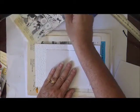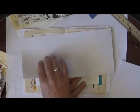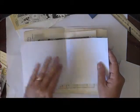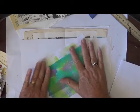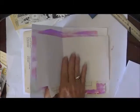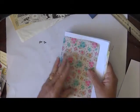So, let me see. I want a couple of extra bigger bits in there. Oh, I've got this. That'd fit in there. Yep. This is just a piece of scrap patterned paper. And I'm going to use one of my jelly prints, I think. I've got a couple here. I've got that one. So I'll fold that one in and put it in, which I might do back here. Just there. Let's see how that's going. Yep.